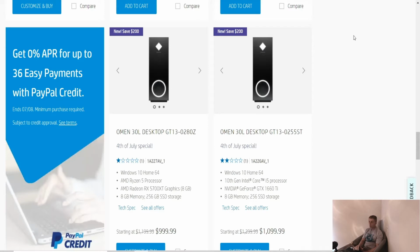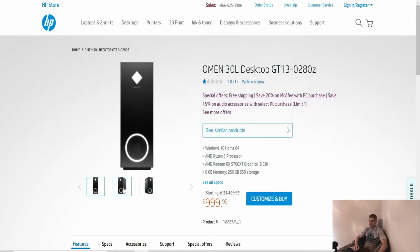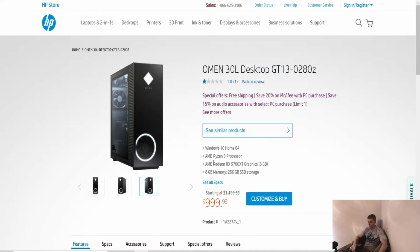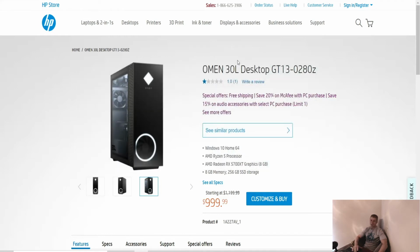But scrolling through here, I found one that kind of stuck out to me, and it's this HP Omen 30-liter desktop, whatever GT long number. And right now, for the 4th of July special, so we'll just click on it. I like the look of it, which is what kind of drew me into it. I think it's kind of a unique look. It's not necessarily a small form factor, but it's definitely not a full mid-tower. It's kind of in that middle section. I'm assuming that 30L is 30 liter, so that's not terribly big.